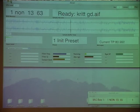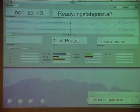This is playing about 9.5 orders of sounds. And with the sustain on.